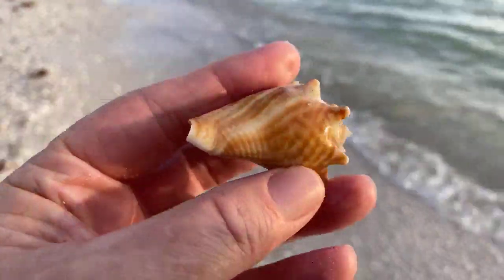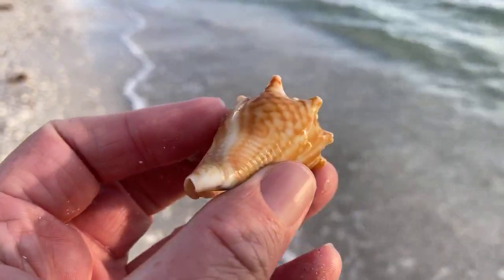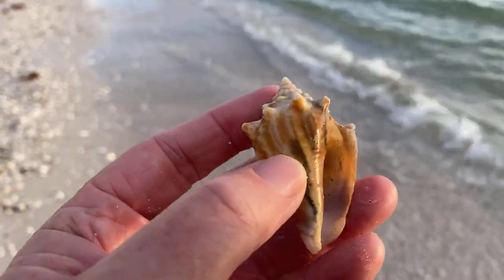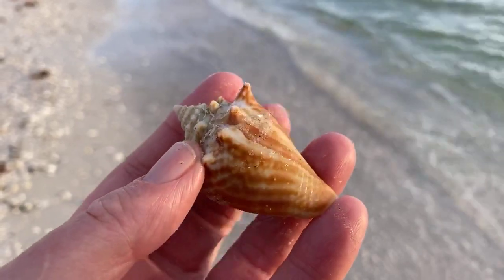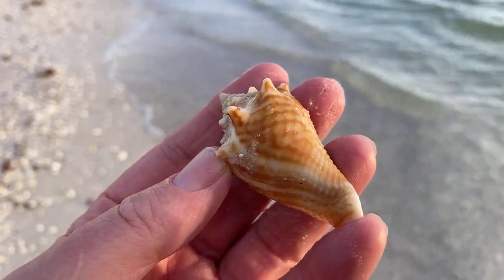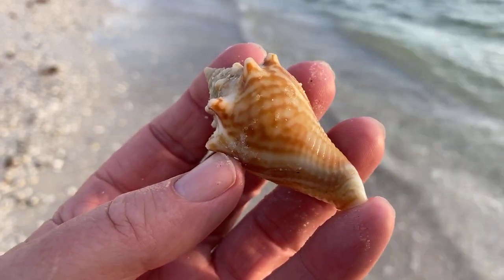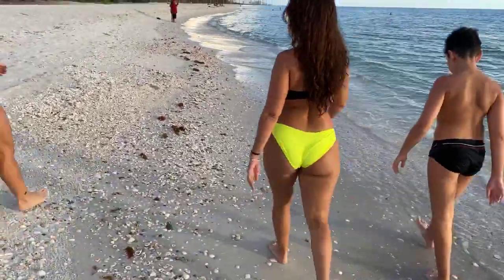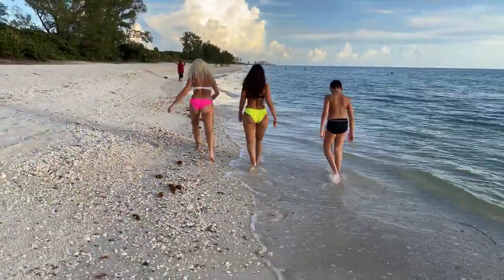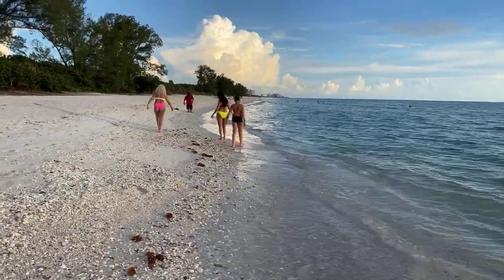Kind of a nice little fighting conch shell. It's got some really interesting stripes on it. That is a cool looking little conch. That is a neat looking little conch shell. Look at that. Look at the pattern on that. Very cool. Almost got run over.